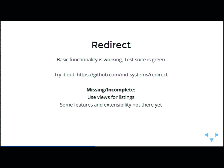There are a few things missing. For example, we're not yet using views for the UIs, so the UIs are currently very simple. They have no paging, no filtering, and all that stuff that you use from Drupal 7, that's not yet there. We will add that when we switch to using views for the UIs. And there are also some additional features, and some of those various alter hooks and extension points are not there yet.